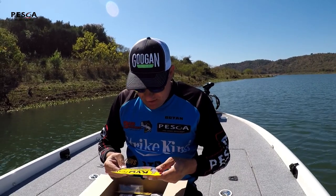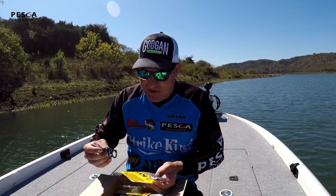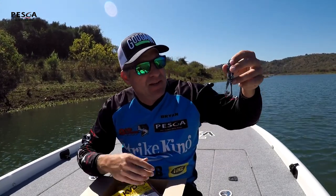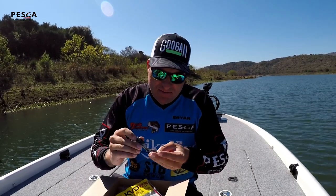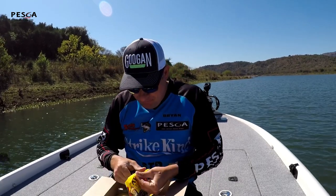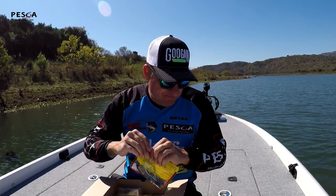Then we've got a Strike King Gurgle Toad. This is a color called White Swirl. That retails for R132, and it's also a KVD Perfect Plastics, so Kevin VanDam series bait. Nice topwater frog, very cool. Those fish are moving shallow now, so that thing will get bit. Very, very nice. Nice kicking legs there, that's going to give some nice action on the surface. Probably fish that with a 5-0 Mustad Grip Pin. That'll probably be the best hook for that.